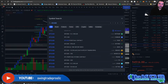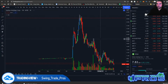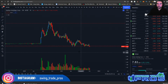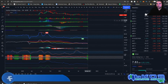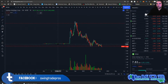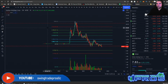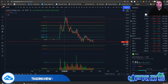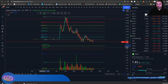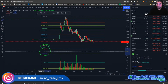HYLN, sure, let's take a look at it. I have not gone over VeChain, no. So this asset's done more than a 100% retrace. It looks like it's probably going to go lower. We got the 1.272 fib extension around $5, and all the way maybe down to the $3 area, which is the 1.618.